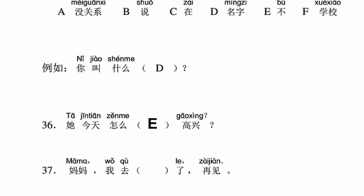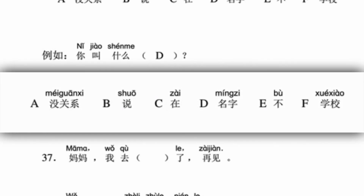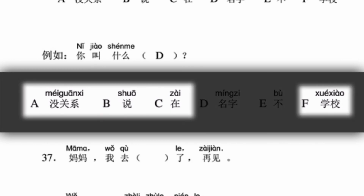Question 37. It says 妈妈我去了再见. Mama means mother. 我去, I go. 再见 means bye bye. And the available options are 没关系, that means it doesn't matter. 说 means speak. 在 means in, on, at. And 学校 means school. So the best option is school. Select F.